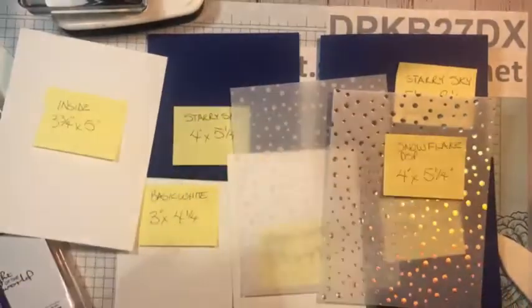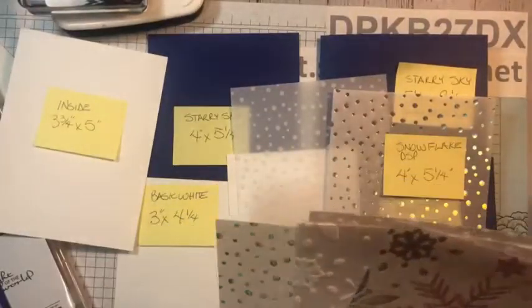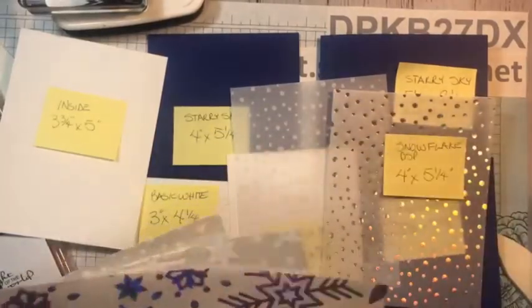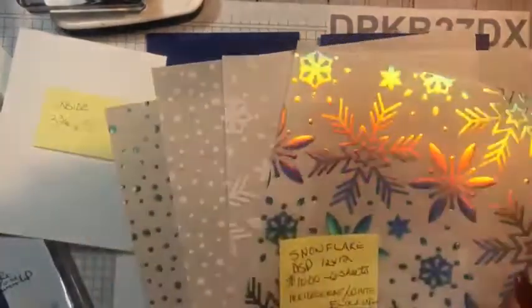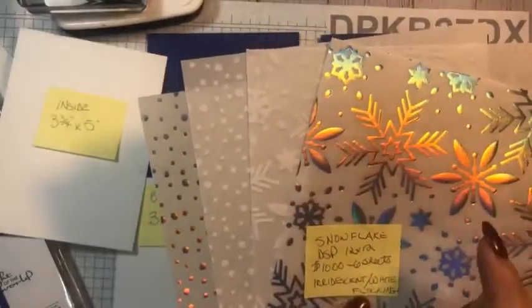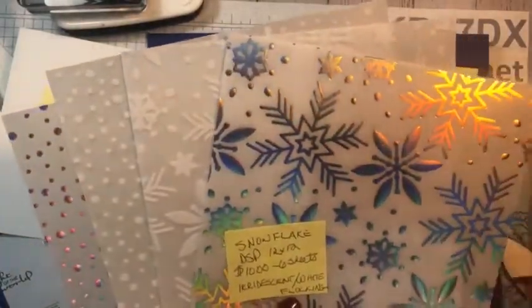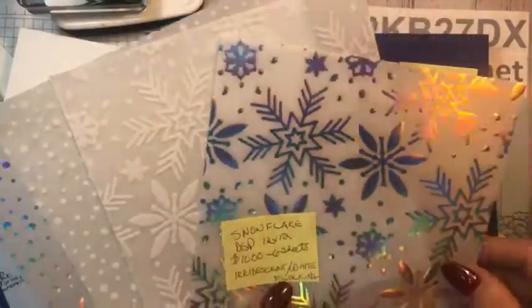Oh, I thought I put it down. It's in the mini catalog. I didn't put the page number down. Boo. Well, it's 6 sheets. They're $10. They're 12 by 12. They are iridescent, and then same pattern, white flocking.